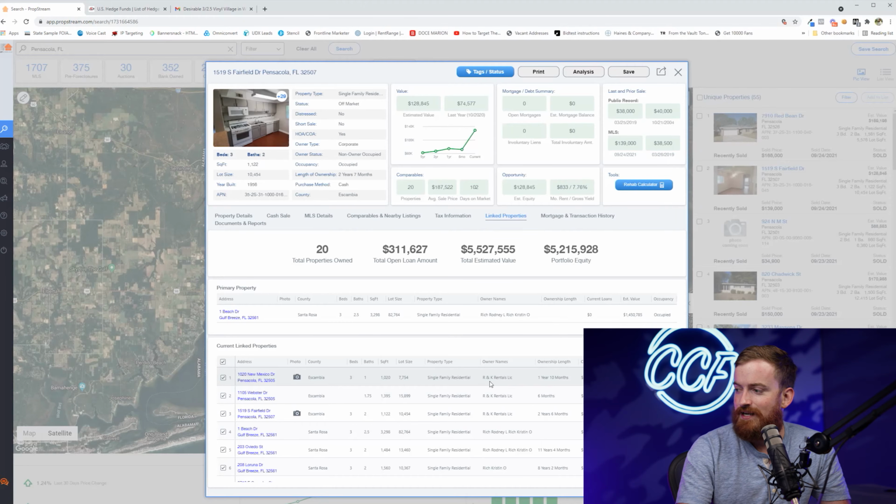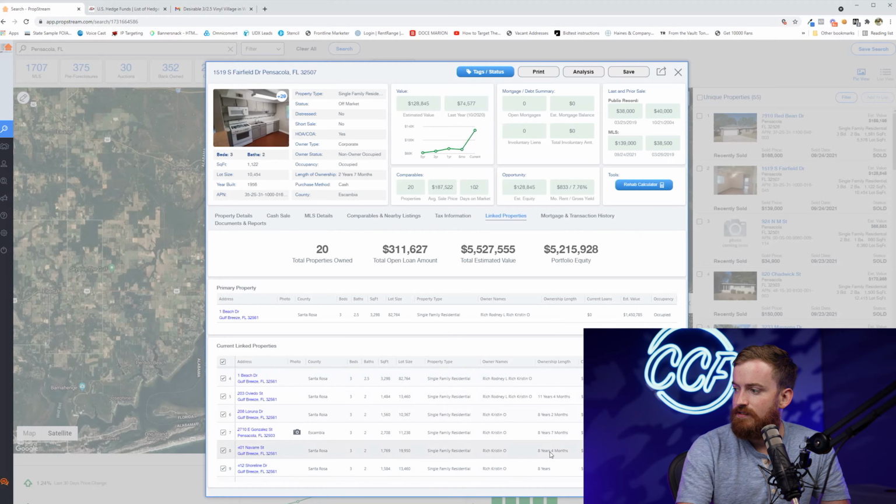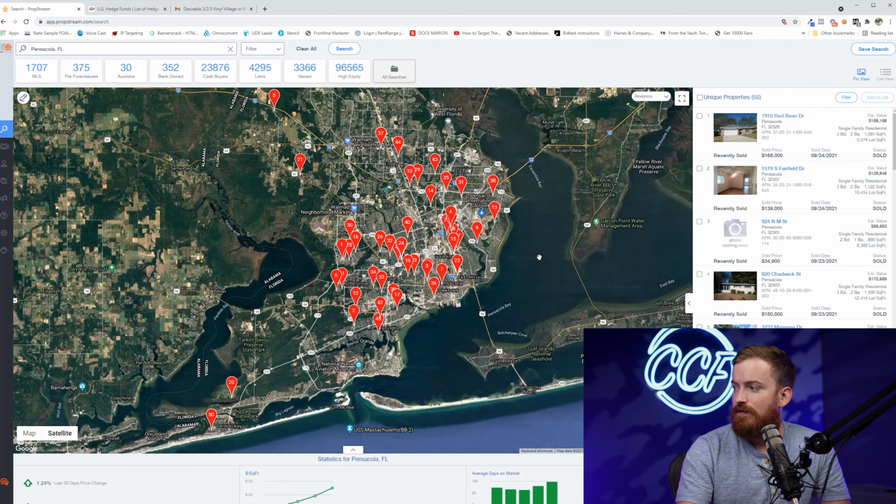R&K, so obviously this is a smaller, looks like husband and wife team that are buying stuff, but we can see they're purchasing pretty regularly. So these would be great people to reach out to, see what they're looking for, and see if we can find it for them, but not quite the hedge fund that we're looking for. So let's keep hunting a little bit.